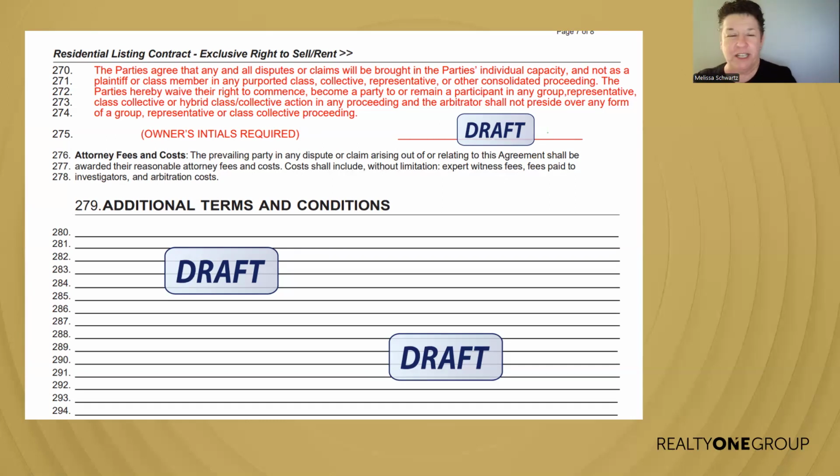It's a bunch of legal mumbo jumbo, but in essence, they're saying, hey, seller, you're not going to participate in these class action lawsuits that we are seeing. Can we actually regulate or control that? Probably not, but it does help if we have a written agreement showing such. So we have it in there. And guess what? What do you need here? Initials, yes. And if they refuse, guess what? Then you probably are not able to sign a listing contract with them.